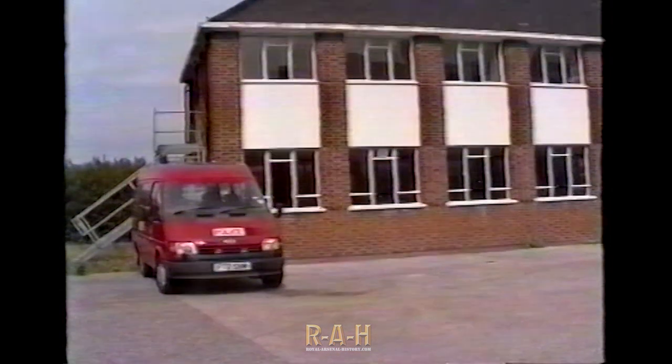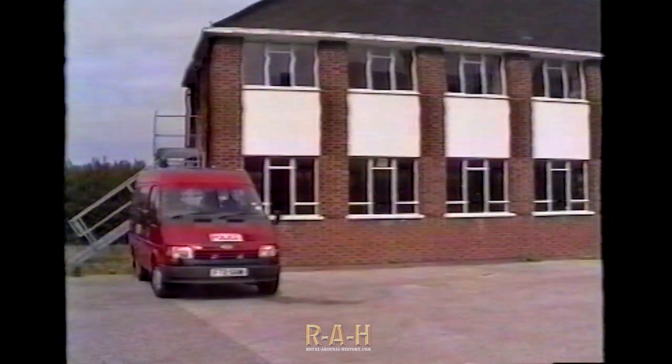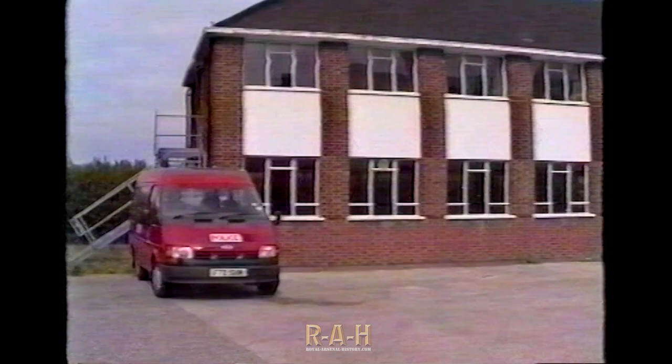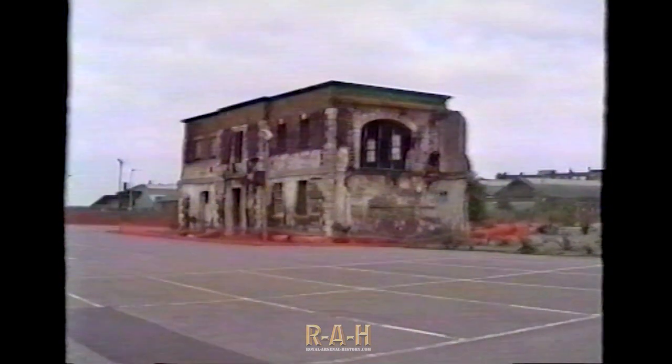That vehicle is a Metropolitan Police vehicle. It has nothing to do with the Ministry of Defence, whatever. It just happens to be parked there. The ER2 badge is over the top of the entrance to building 42, the police building. This is one of the original Royal Laboratories, nearly 300 years old and in very poor condition.